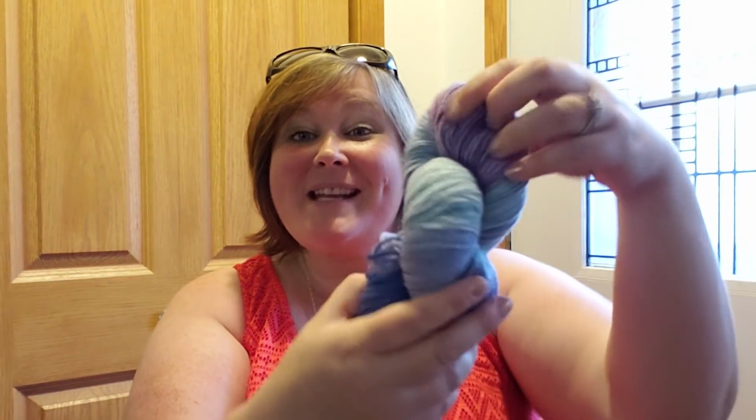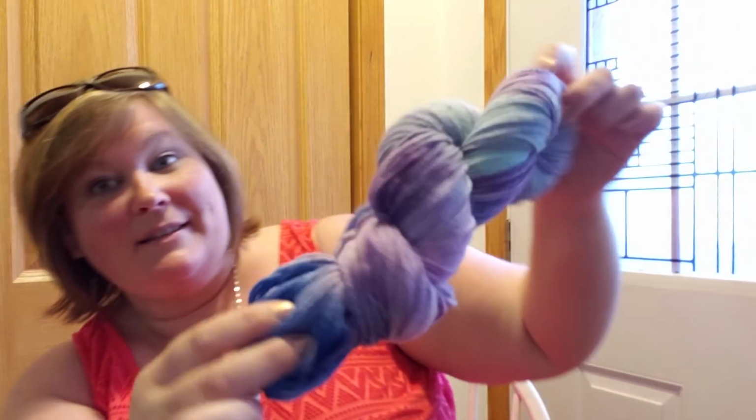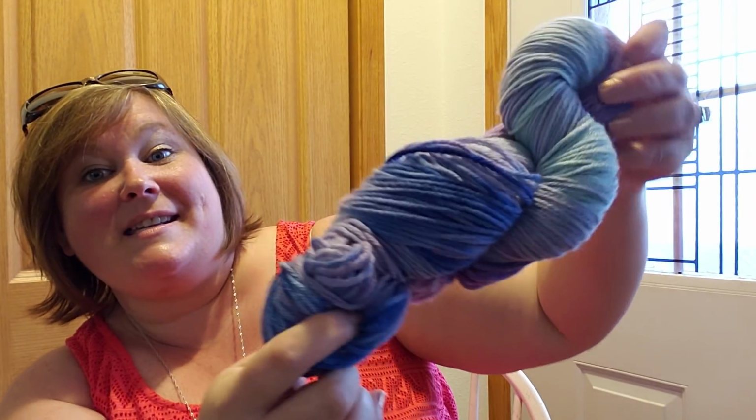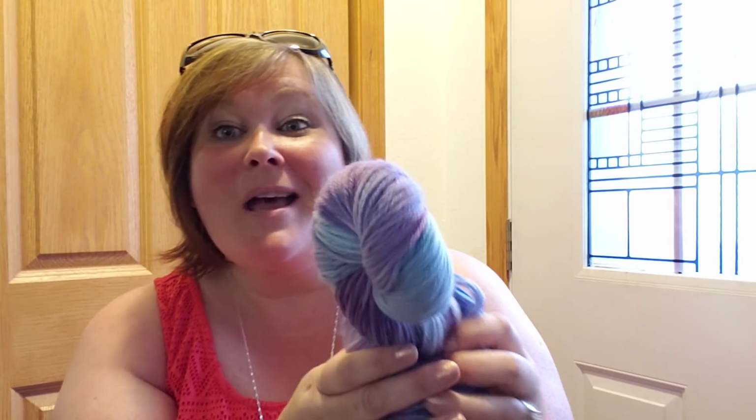Okay, so I really love this. Look at this. My daughter said it's Galaxy. I mean, this is just so wonderful. I was so happy when this came out because the next one I'm going to show you was a complete flop, and I was so disappointed after that. So this was the second one I dyed. In those three mixtures of purple and blue, that was the third batch.